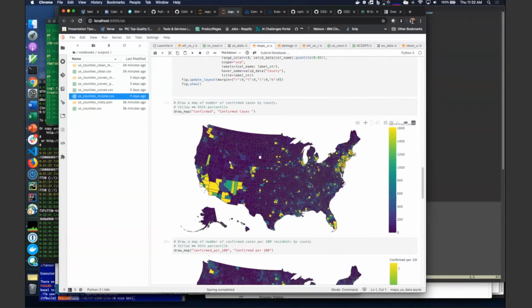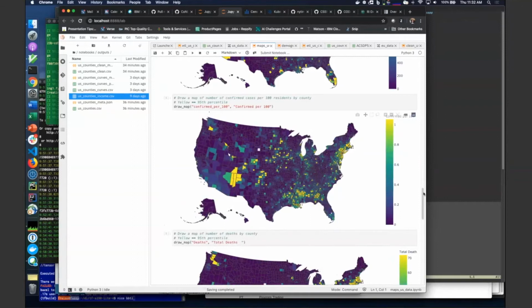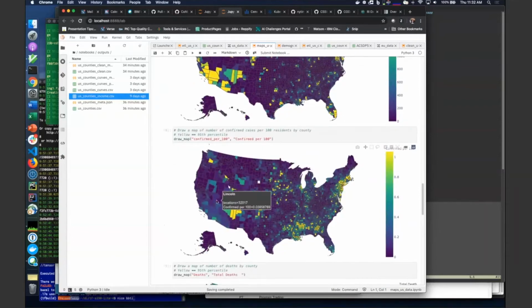Yellow is pegged at the 95th percentile. And this probably looks familiar to you. What may look a bit less familiar is the same map, except we've pulled in some demographic information and normalized the number of confirmed cases to population. Let me put them both on the screen at once. You can see, even broadly, there's a bit of a difference. The normalized map looks a bit more gradient-like. This one has a very harsh drop between cities and rural areas. When you normalize the population, you can see, in fact, almost the whole country is affected.